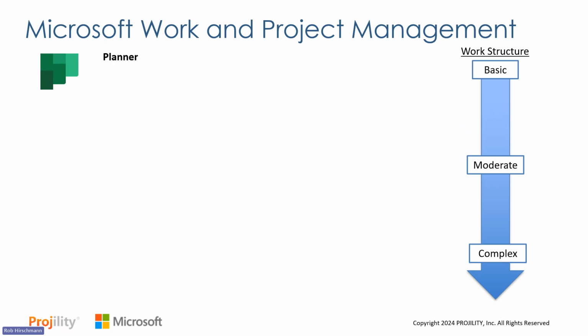And if we look at kind of the basic work structure, we're looking at Microsoft Planner. And that is the visual task management tool that's available in Office 365. It comes with the Microsoft Office licenses, so it's free for end users. And it's a very good, easy way for people to get in and start using these tools.